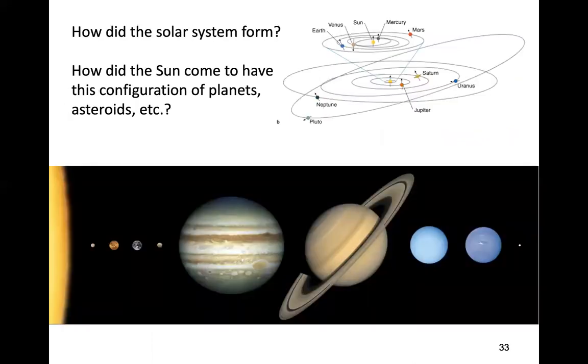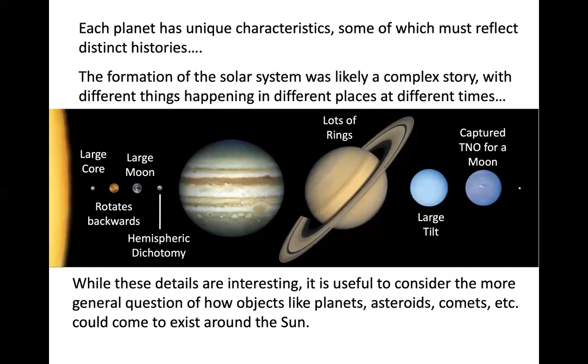Now, this brings us to the question of how did this whole system form? How did the sun come to have this particular configuration of planets and asteroids and comets, etc.? Now, one thing I want to say is the answer is fundamentally complicated. Every single one of the planets has its own history. We already talked about how the moon was likely created by a giant impact. There are weird aspects of a lot of these planets. For example, Uranus has a strong tilt, which might be due to another impact. Neptune may have captured a moon from the Kuiper Belt. So there's a lot of individual details that go into the history of every single one of these bodies, which we just can't get into.